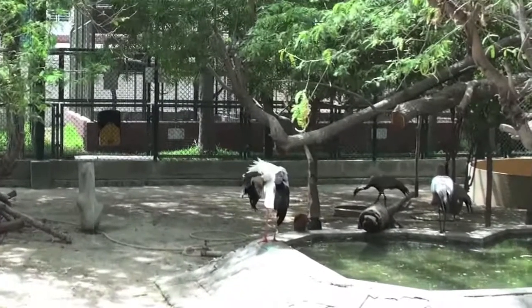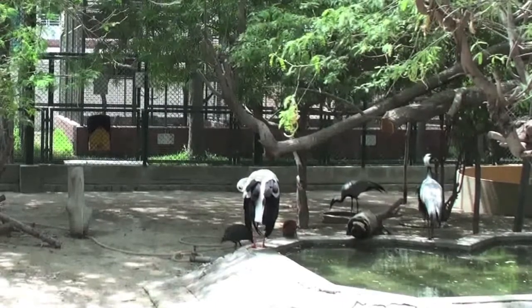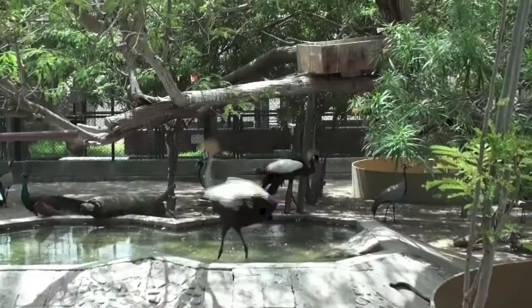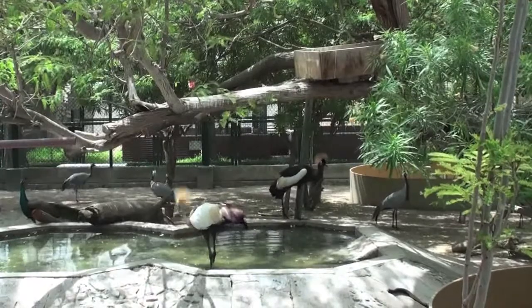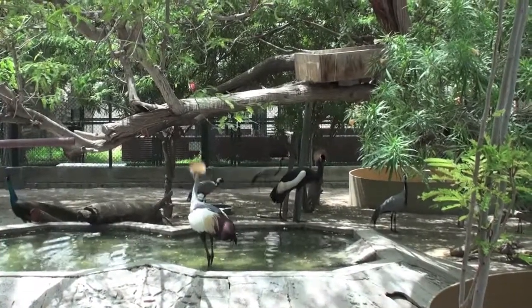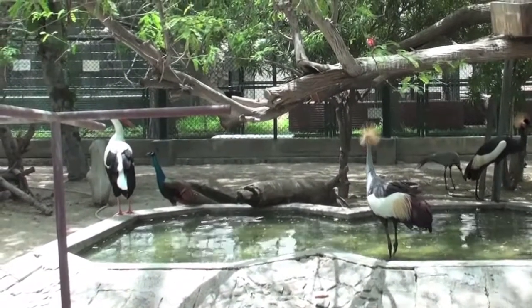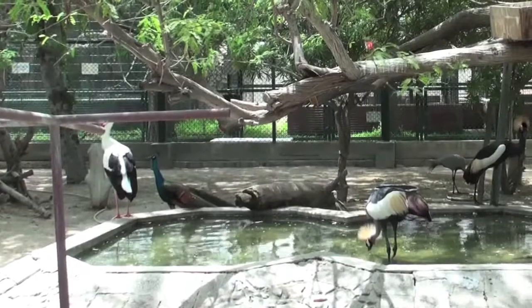We made a visit to Dubai Zoo, which was not a very pleasant visit really. I understand though that there are now plans in place to rehouse the animals in an open safari on a large area of land. I did take some video of this bird exhibit, which included the black crowned crane, demoiselle cranes, the white stork and I think a green peacock.